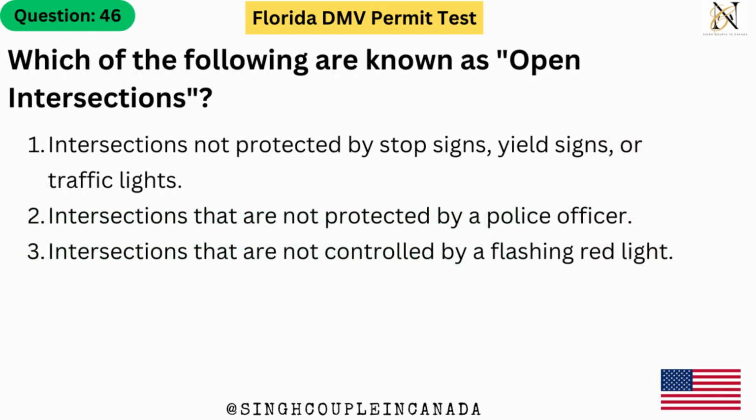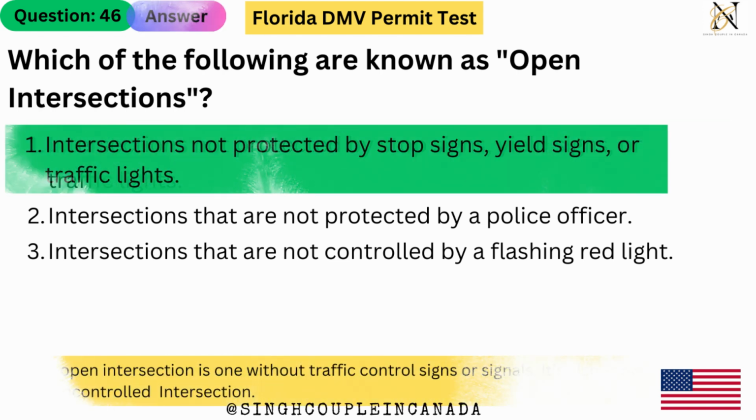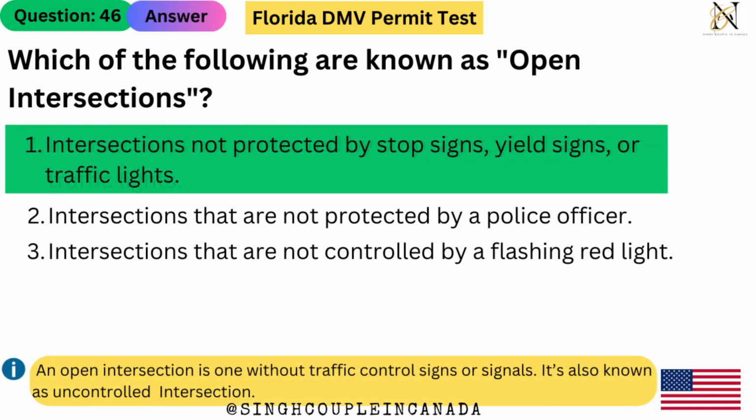Which of the following are known as open intersections? 1. Intersections not protected by stop signs, yield signs, or traffic lights. 2. Intersections that are not protected by a police officer. 3. Intersections that are not controlled by a flashing red light. The answer is 1. Intersections not protected by stop signs, yield signs, or traffic lights. An open intersection is one without traffic control signs or signals. It's also known as uncontrolled intersection.